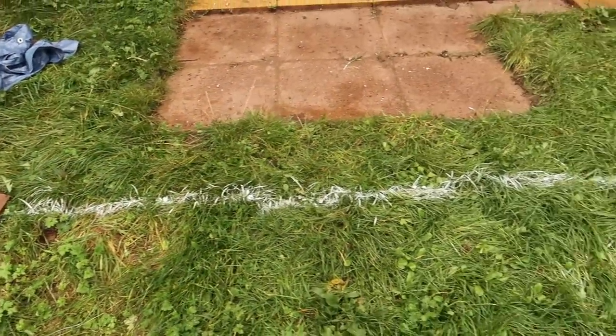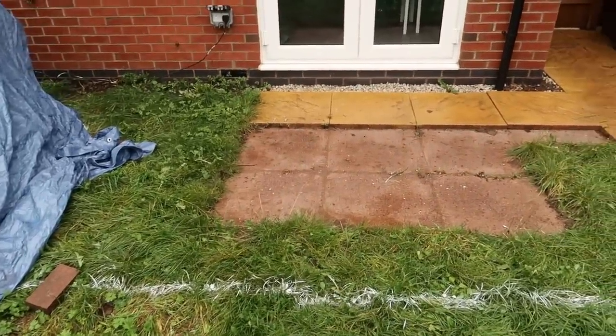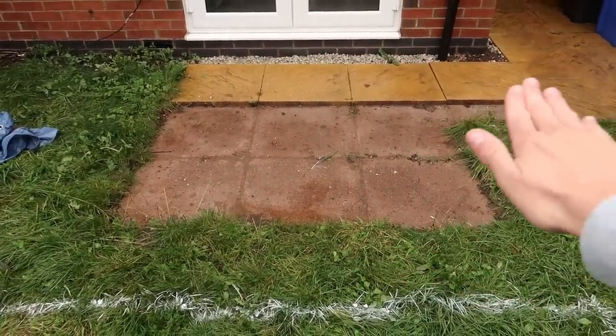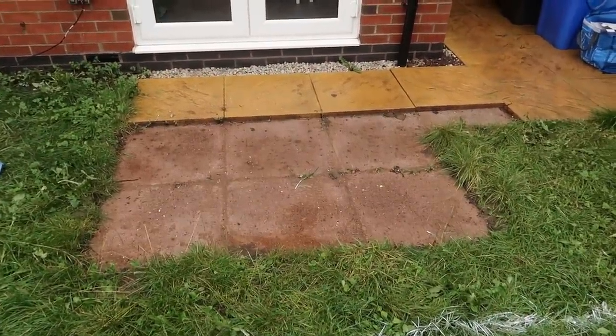So yeah, that decking area I was talking about is actually going to come out to the white line just here. So I actually used some of these slabs for a little project I was doing at the front of the house because I knew that all this was going to be covered over. So yeah, I took them up and used them around the front.